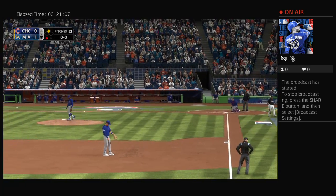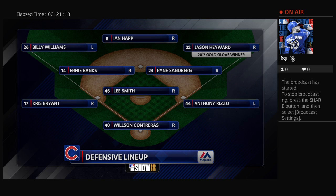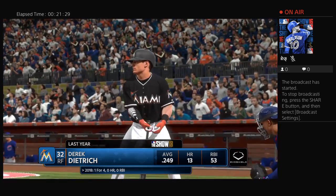So here's how the Chicago Cubs are positioned defensively. And let's focus on Anthony Rizzo. Not only a Gold Glove winner, this guy has won a Platinum Glove, bailing out his infielders time and time again with his soft hands and feel for the game. Into the box now, Derek Dietrich.